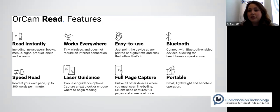It is easy to use. So you basically need no training or very little training to operate the device. Its only function is reading, very easy to use. As I mentioned, we have Bluetooth connectivity. If you're a student in the classroom, the information can be kept private. If you are working, if you are traveling on a plane and you want the information to go right in your ear, Bluetooth connectivity is available.